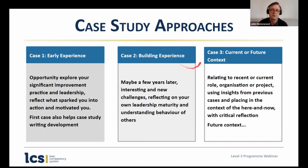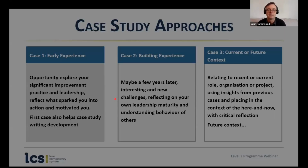But as I say, I think that putting the 3 case studies together as a development story has proved quite a powerful approach. And in all of that, what has emerged is that key element of critical reflection, both within the context, within the narrative, and also explicitly outside the narrative as well.